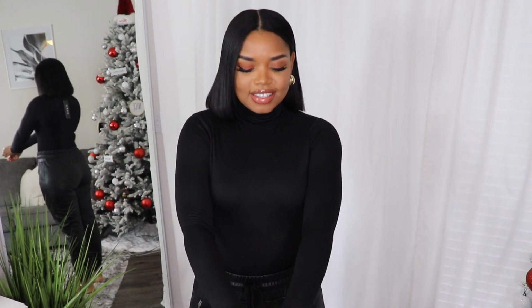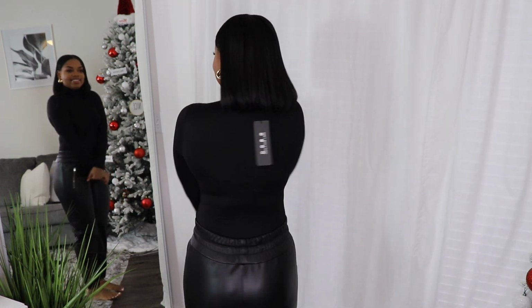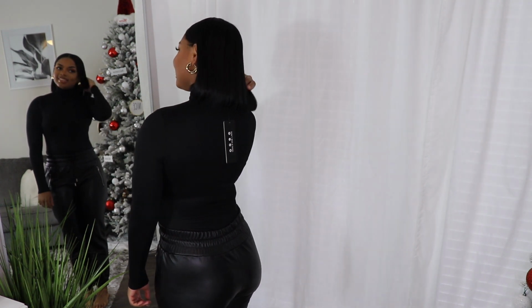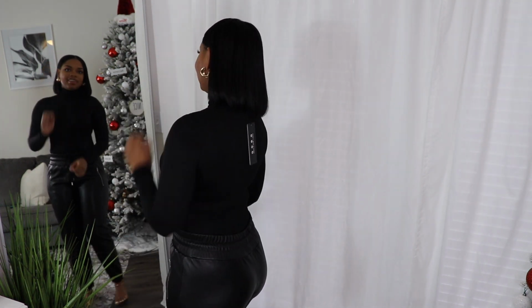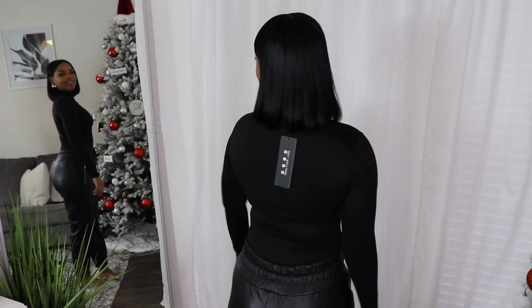I'm absolutely loving this. Yes, yes, and yes, all the way around. Love this turtleneck. The fabric is still the same, 100%. Love the fabric. I'm just excited for this in the holidays. It's so cute. Yes. I love this. This is definitely super nice for the holidays.